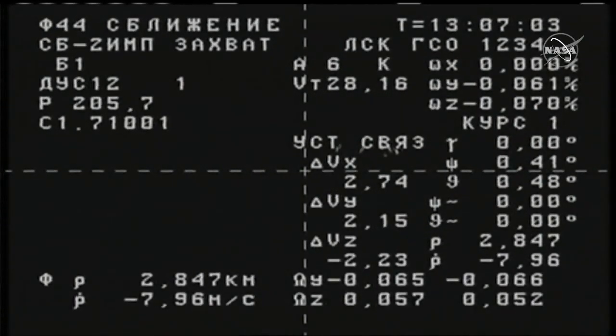Again, at the time of docking, that rate of closure number will be reduced to just 1/10 of a meter per second.